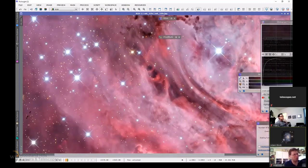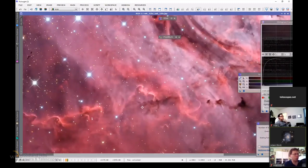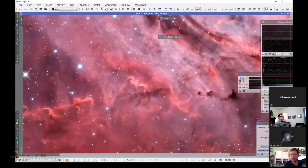Now, of course, this is what you get with a 0.8 meter telescope. Keep in mind, this is not narrowband imagery. This is just RGB. This is broadband imagery. And I can get this level of contrast mostly because of this dynamic compression of the dynamic range in the image. Okay.